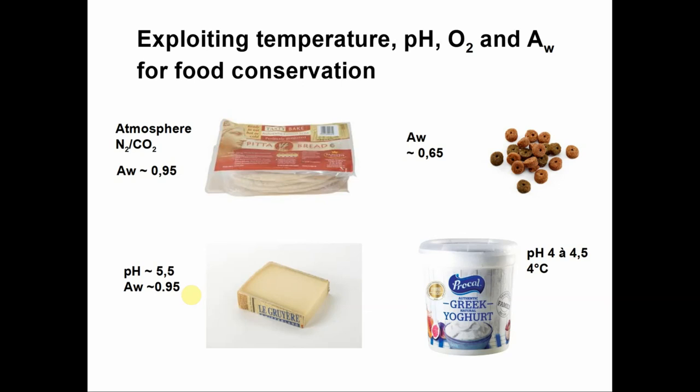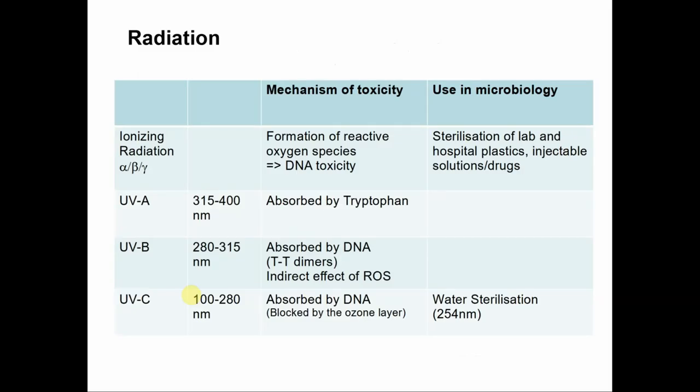So as long as you keep this in the fridge, it could last quite a long time. And I have to admit, I've eaten yogurts that are way past their expiry date, and they're perfectly fine. Well, at least I'm still alive anyway.